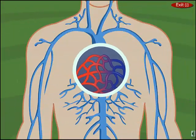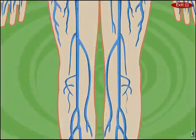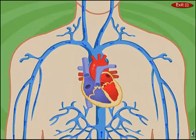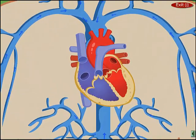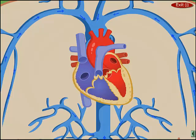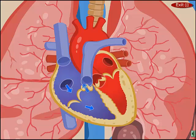The capillaries then join together to become veins. Veins are blood vessels, like arteries, but they transport deoxygenated blood that contains wastes back to the heart. When the deoxygenated blood gets back to the heart, it goes into the right side. The atrium and ventricle on the right side receive blood that has already been used by the body. The blood fills the right atrium and then flows into the right ventricle.